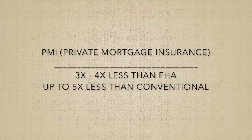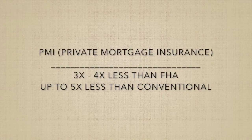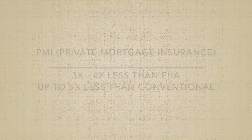3 to 4 times less than the FHA loan on mortgage insurance, and up to 5 times less on conventional loans. So again, if you don't have the ability to put 20% down on a home, you could be potentially paying up to 5 times more in mortgage insurance when it comes to the difference between HUD-184 and conventional loans. So there's your two really big benefits.